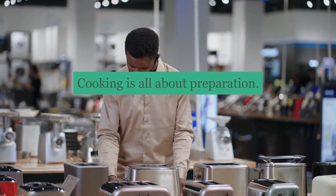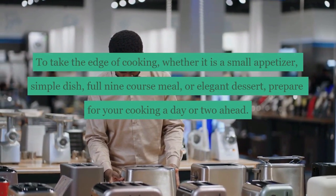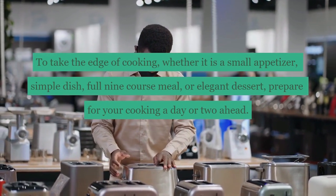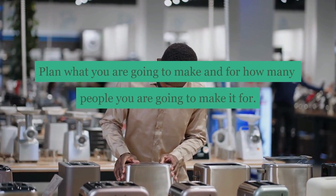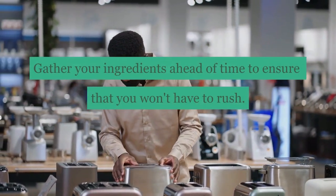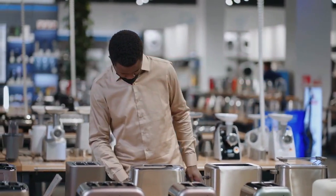Cooking is all about preparation. To take the edge off cooking, whether it is a small appetizer, simple dish, full 9-course meal, or elegant dessert, prepare for your cooking a day or two ahead. Plan what you are going to make and for how many people you are going to make it for. Gather your ingredients ahead of time to ensure that you won't have to rush.